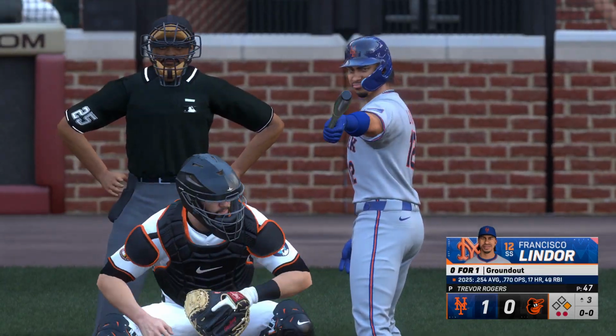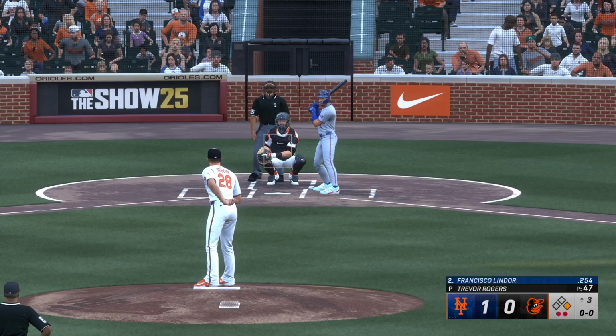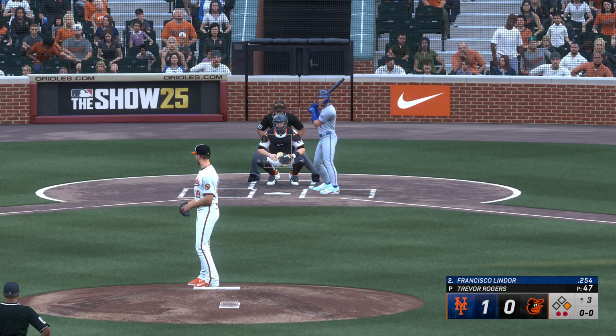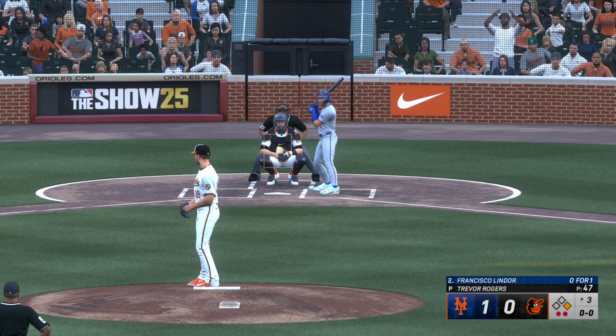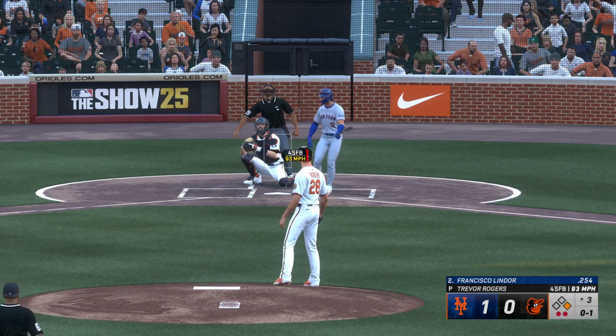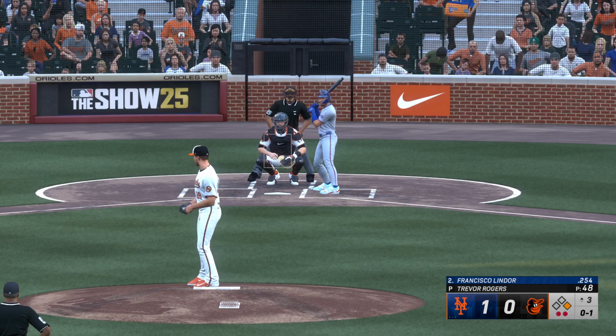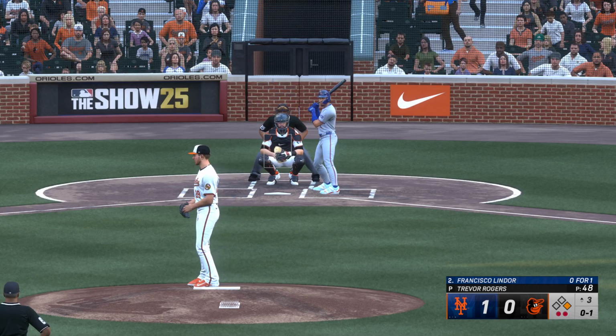And now it's Francisco Lindor. He's 0 for 1. Right through there for a strike. Well, I think that pitch surprised all of us. Right down the middle, doesn't get a swing. Not very often you see a hitter lay off a cookie like that.